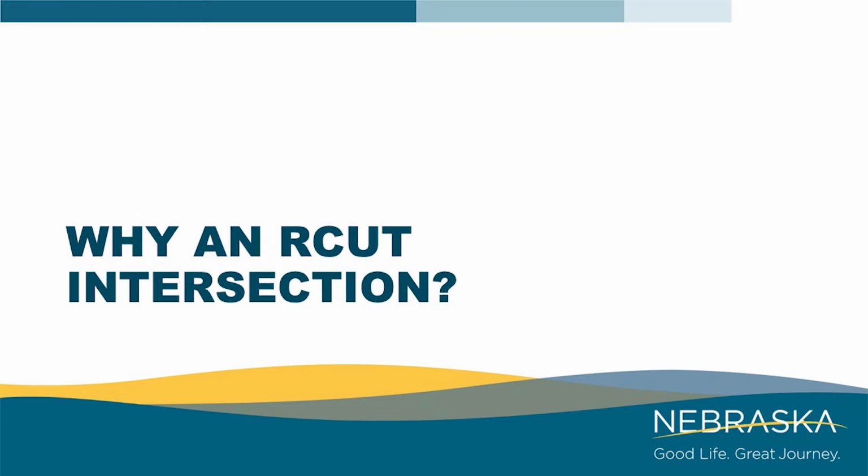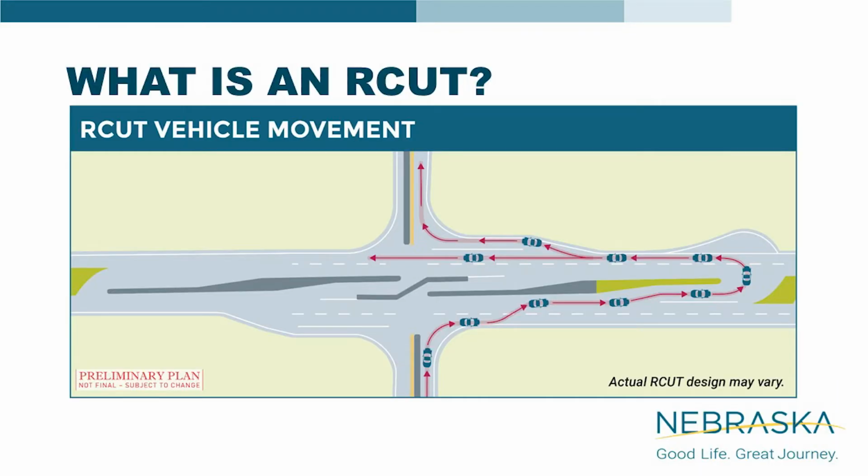So why an RCUT intersection? I'm going to go over a little bit. Here's what an RCUT is. As you can see, here's our expressway system right here. Cars are approaching on the other roadway here. Normally, at a traditional intersection, they'd be going straight through, or they'd be able to make a left turn. With that island we have there, we prevent that movement.